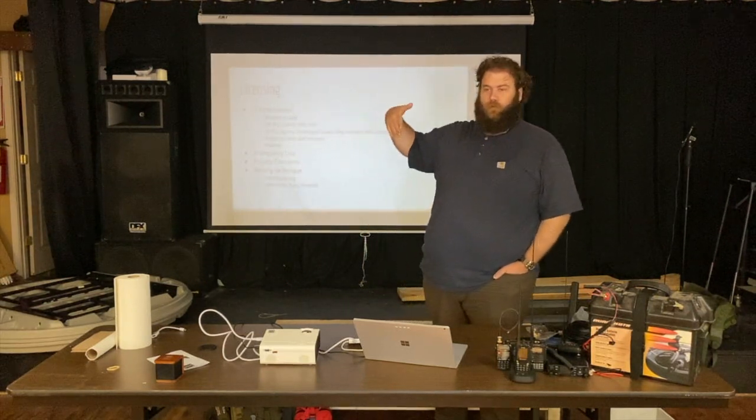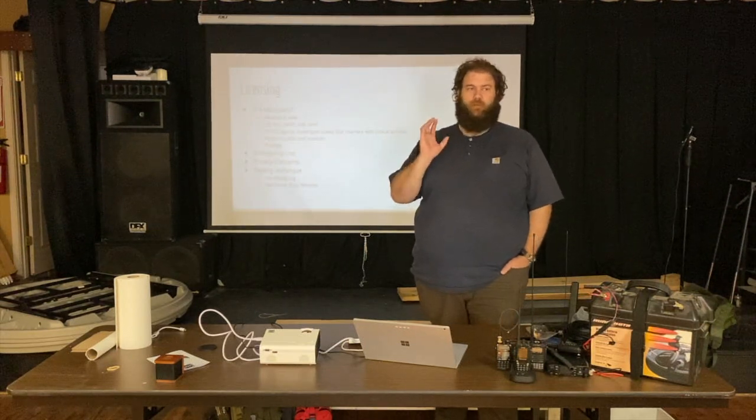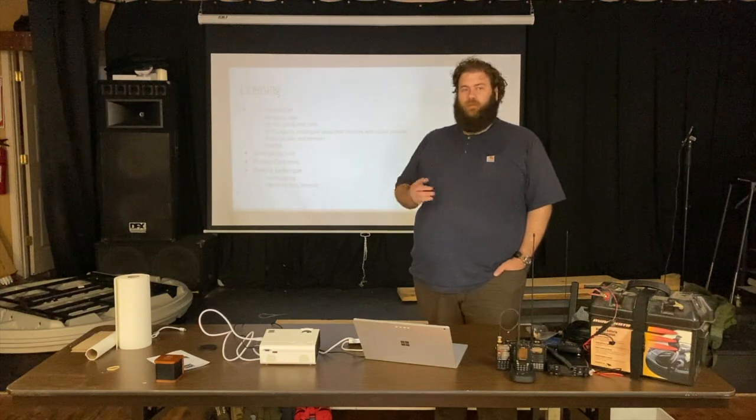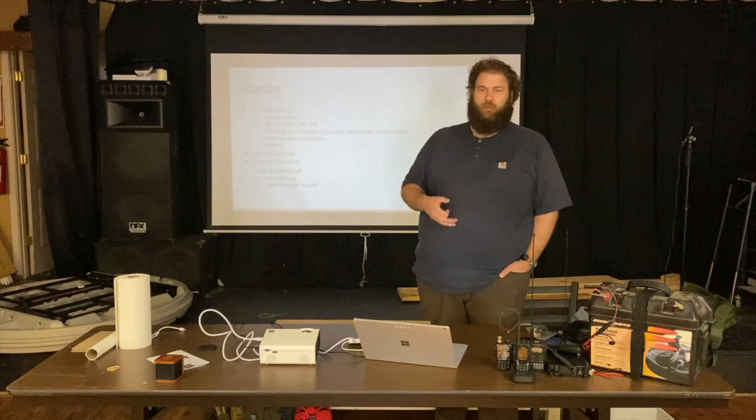So that bumps you up to GMRS. That's that third one there in the middle. That one you can actually do without passing a test. You can just get a license for that and use GMRS. But again, you're not going to have the community of repeaters in the area to rely on. You're going to be very limited.